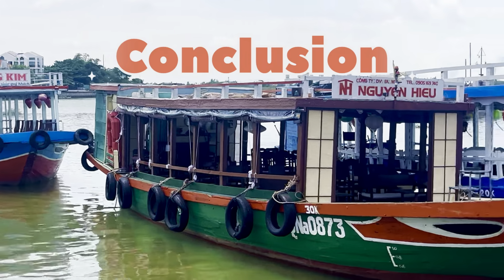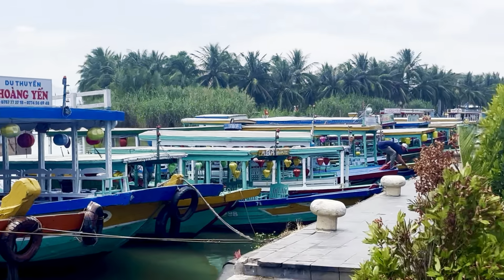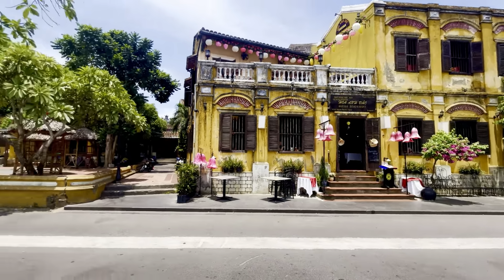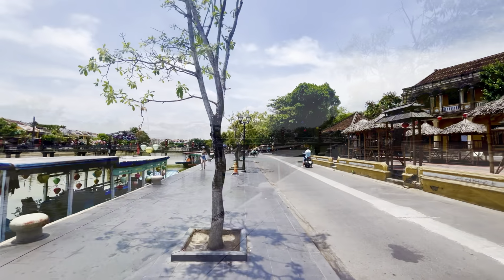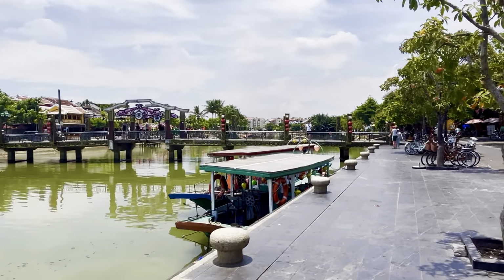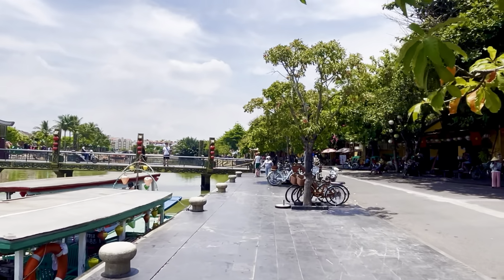Overall, Hoi An is a charming town that offers a perfect mix of history, culture, and relaxation. Whether you are a budget traveler or just looking for an affordable getaway, or maybe even a luxury seeker, Hoi An has something for everyone. I hope that this walking tour is giving you a good idea of what to expect and how to make the most of your visit.